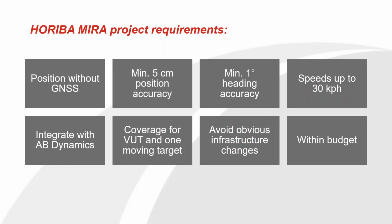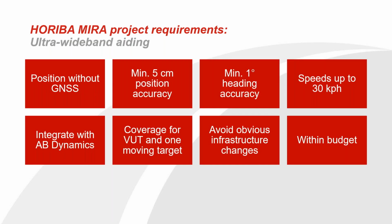We needed to meet these project requirements. You're obviously here because we did, thankfully, and the reason that we could do that was thanks to our engineering team and the way in which they were able to deliver value through new technology. The way in which that was achieved was ultra-wideband aiding. With ultra-wideband, we were able to meet all of these requirements for Myra. And this is where I'm going to bring in some of the OxTS engineers to talk a little bit more about the technology and how it works.